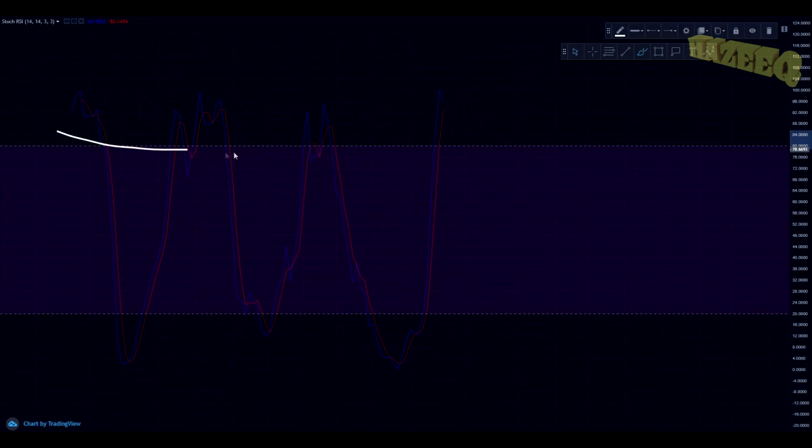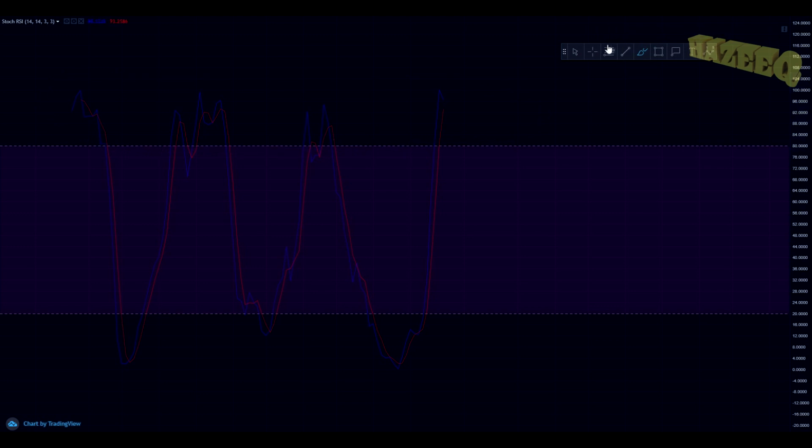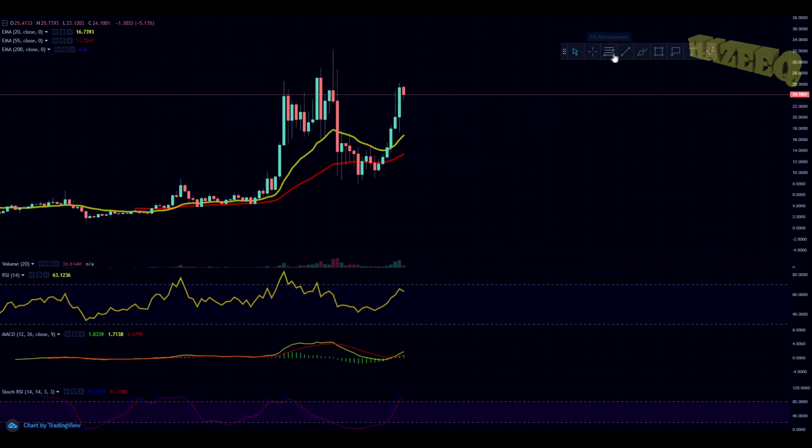So this is the zone that is going to tell you that we're overbought on the weekly. And this is the weekly chart. The weekly chart has a lot more importance than the 4-hourly chart or the 12-hourly chart. So keep that in mind. The higher the time frame, the more importance it has. So on the weekly, what we're going to do is we're going to target the 20 EMA over here.